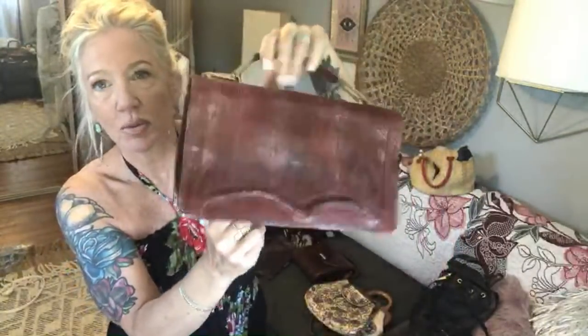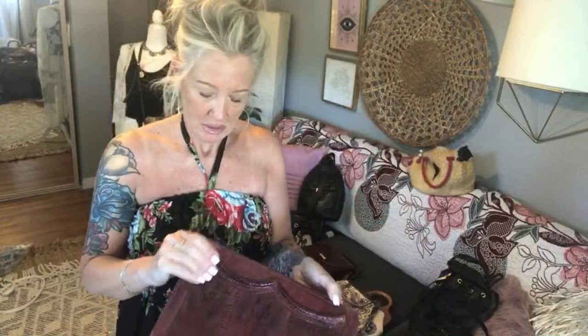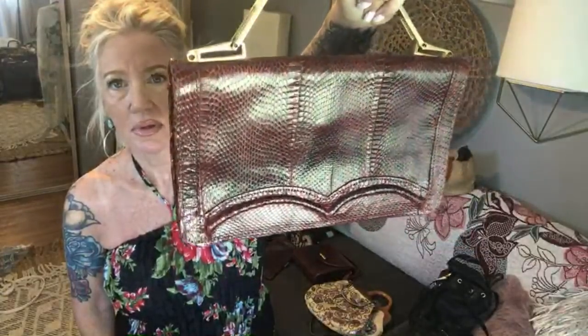So this one's gonna be $25. It's got two snaps. $25 and 10 shipping. And this is what it looks like if you wanna wear it on the crook of your arm, or you prefer wearing it as a clutch.